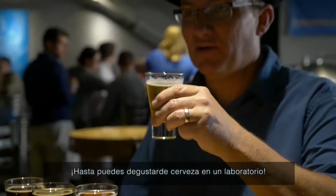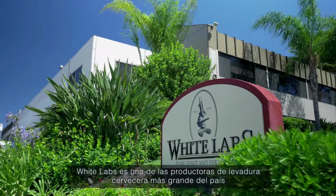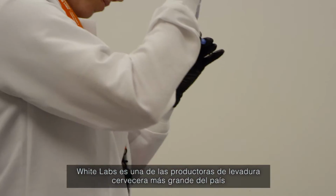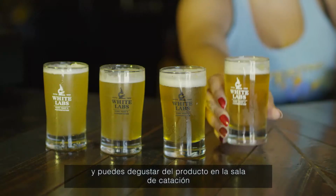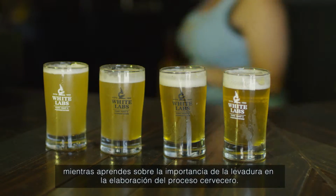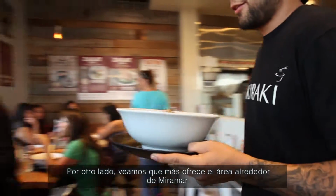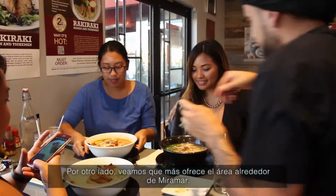You can even go beer tasting inside a lab. White Labs is one of the largest producers of brewer's yeast in the US. And you can sample their product from the tasting room while learning about the role that yeast plays in the beer making process.